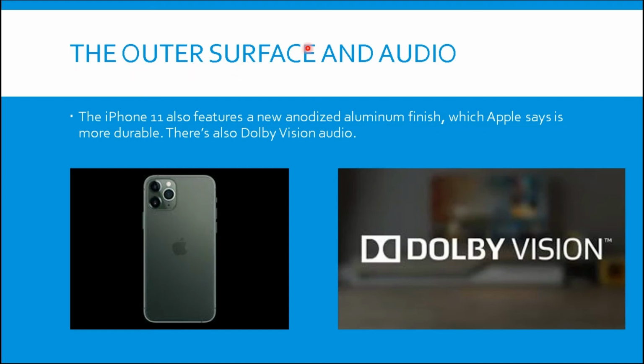So now let's talk about the outer surface and audio. The iPhone 11 also features a new anodized aluminium finish, which Apple says is more durable. There's also Dolby Vision audio. So in this phone, there's Dolby Vision, and it has an aluminum finish. The back of the phone is basically made of aluminum, which helps the environment somehow. So there's also Dolby Vision audio. I like this one because Dolby Vision audio is now on mobile.